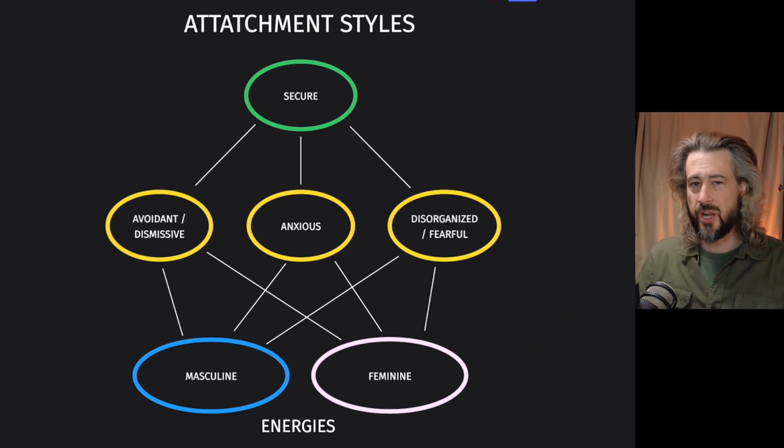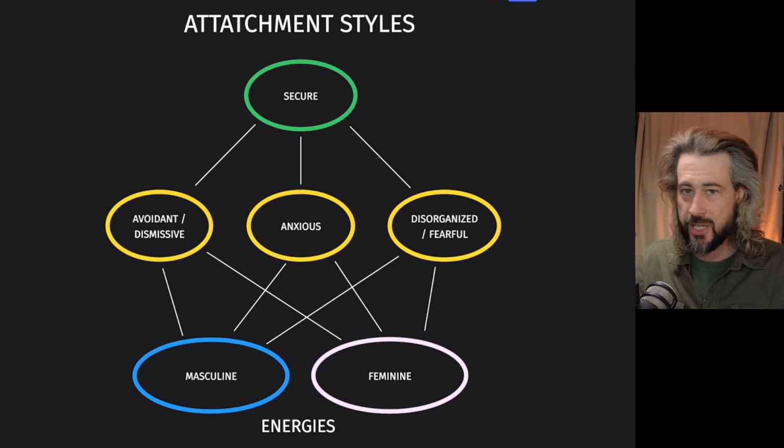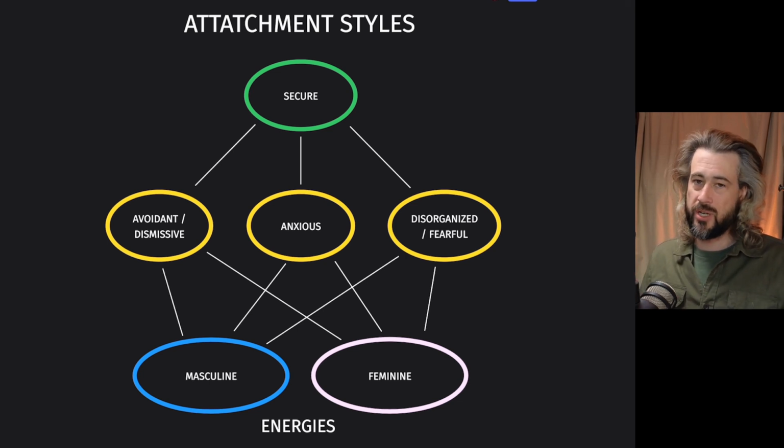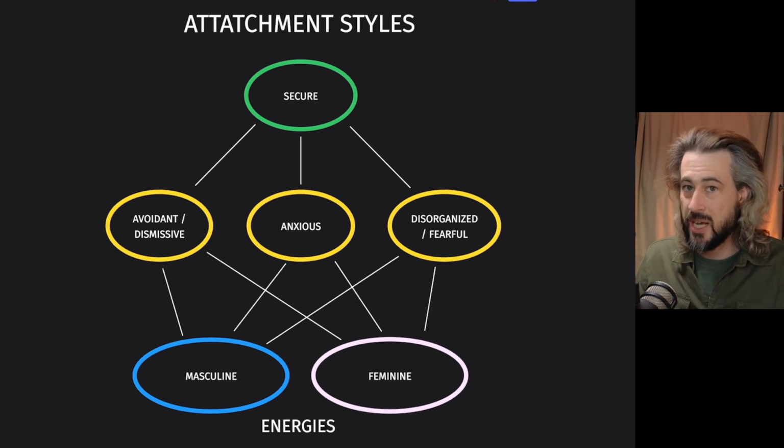Okay, so now that we have a foundation of what each of these little categories mean and how they might relate to your life, one final point I want to make on this. Just because you label yourself as a dismissive avoidant doesn't mean that you don't have qualities or traits that are in the other types of attachment styles. Very well, you might have that.